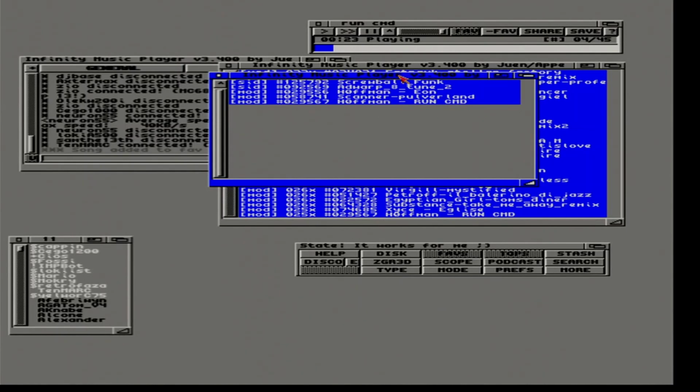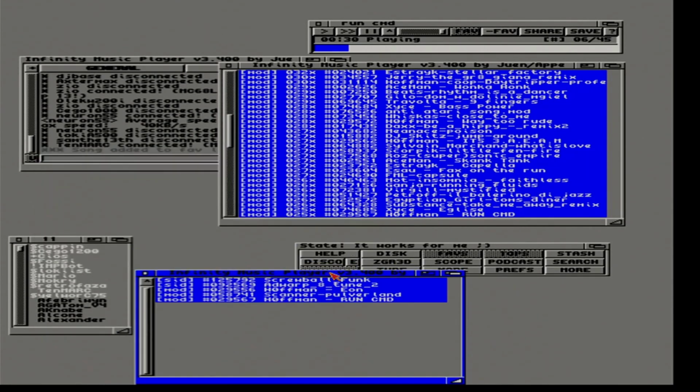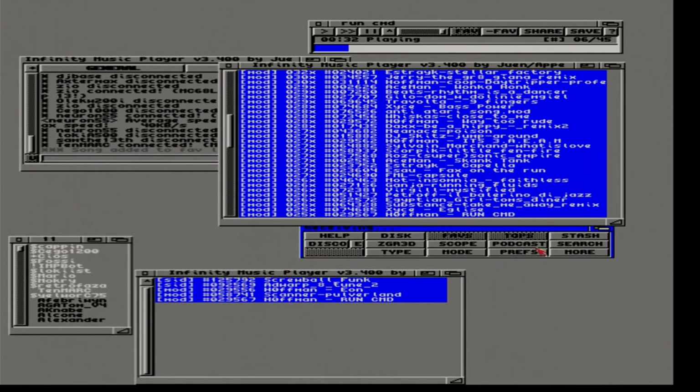Hoffman Run CMD, so I can listen to it anytime I want to. You can create whole playlists in here. Isn't this the coolest little program for being able to do something really useful and really fun with your online Amiga? I absolutely love it.